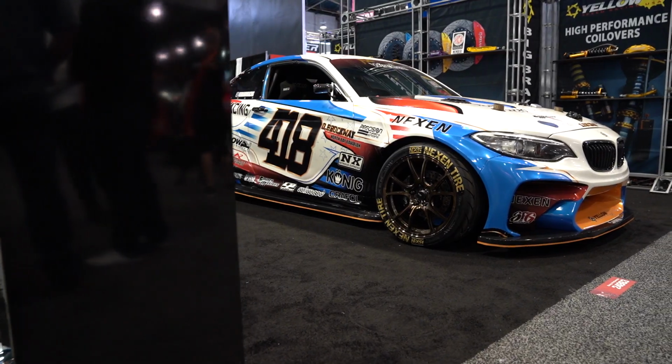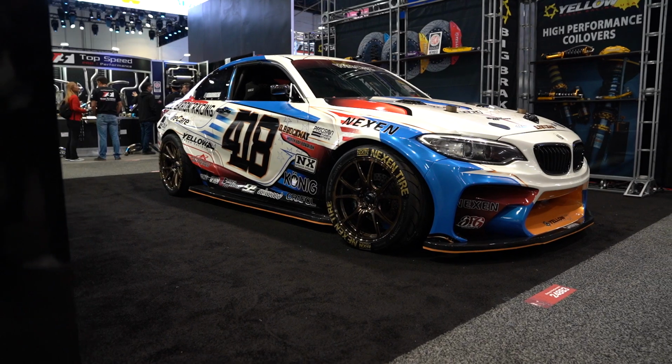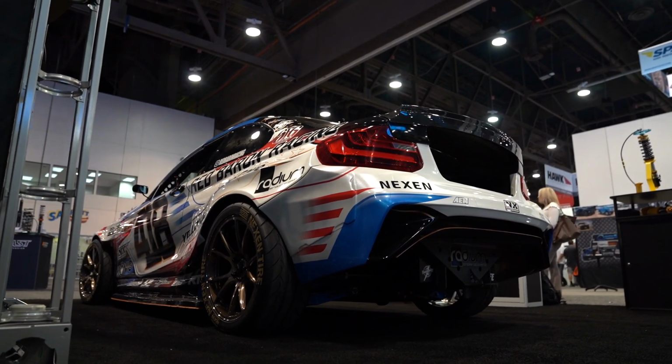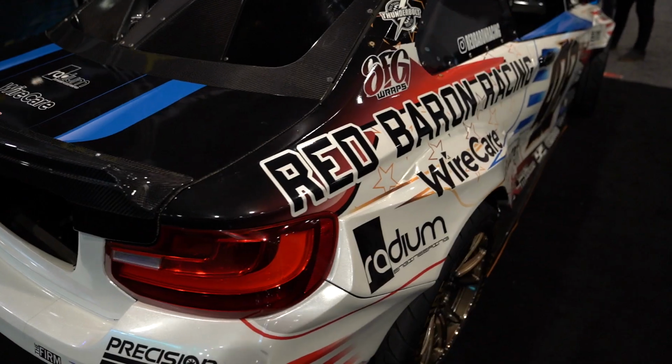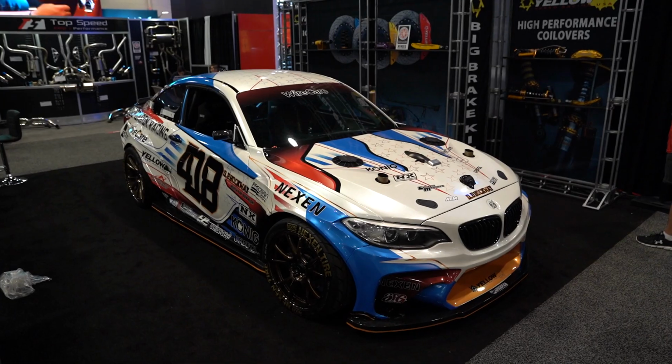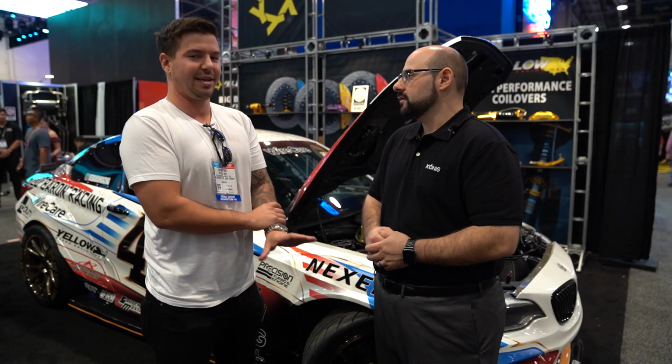One of the coolest things about Donovan and his program is the attention to detail that these dudes put in on this car. 100%. If you're a car dude, if you're a car nerd, this is one of those cars that you look at and you could stare at for days. Yeah, and there's details everywhere. Danny with SFG killed it on this project.